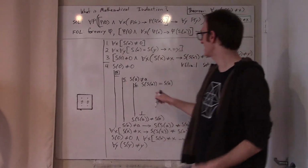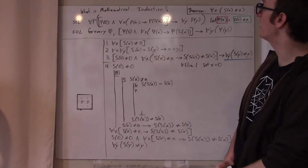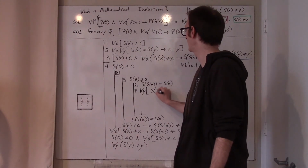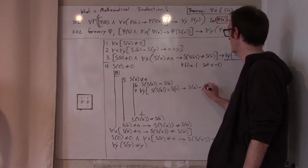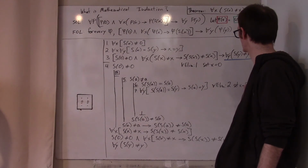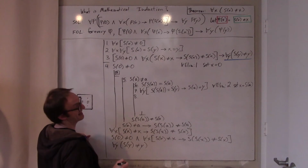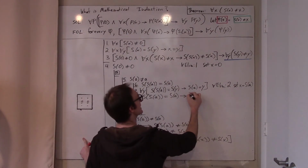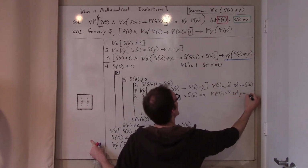Now I reach for axiom 2, and I say if the successor of A is A, then, sticking in for x, S of A, I get for all y, S of A equals S of y implies that the successor of A equals y. So what I do here, this is another universal elim 2, and what I did was to set x to be the successor of A. And now I'm going to stick in for y, A. And so I get that the successor of A equals the successor of A implies that the successor of A equals A. Reason universal elim 7. This is me setting y equal to A.